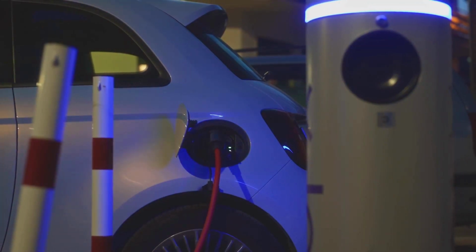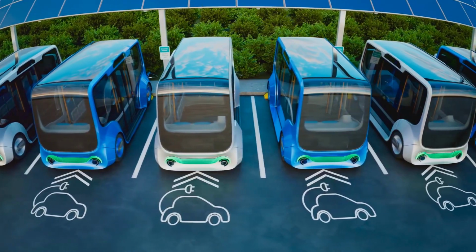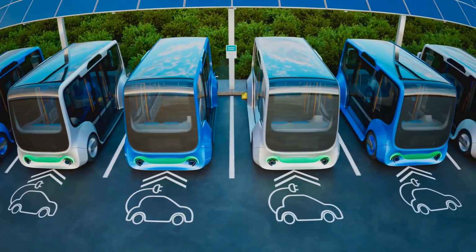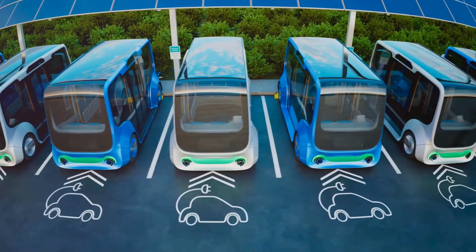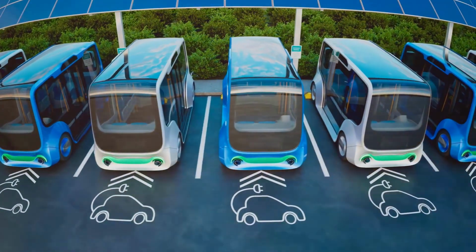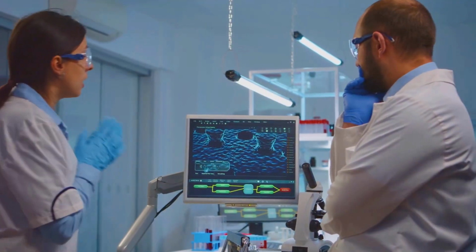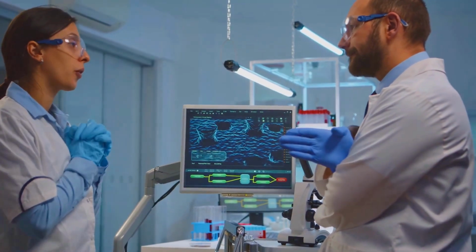Thirdly, the electric vehicles and sustainable transportation sector is poised for massive growth. As India embraces electric mobility, companies like Tata Motors, with its increasing focus on EVs, are set to benefit from this transition. Healthcare and biotechnology is another sector to monitor closely.